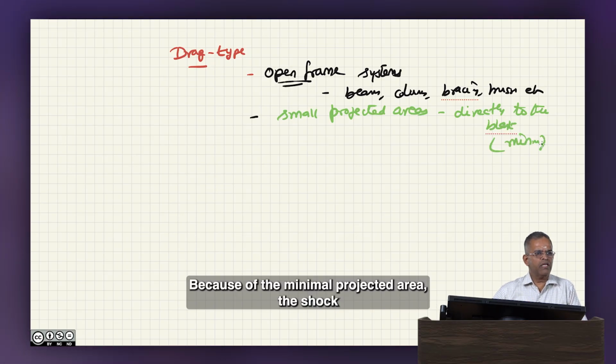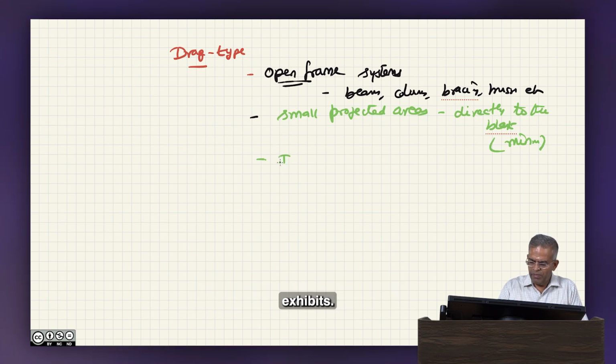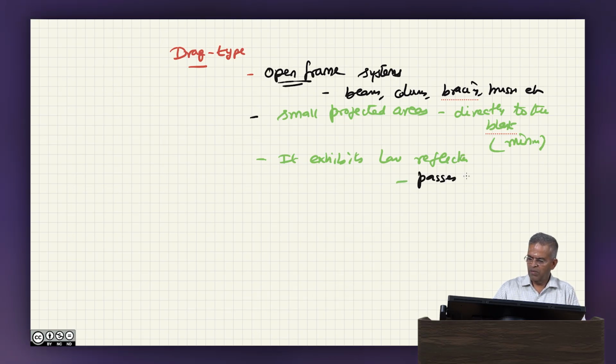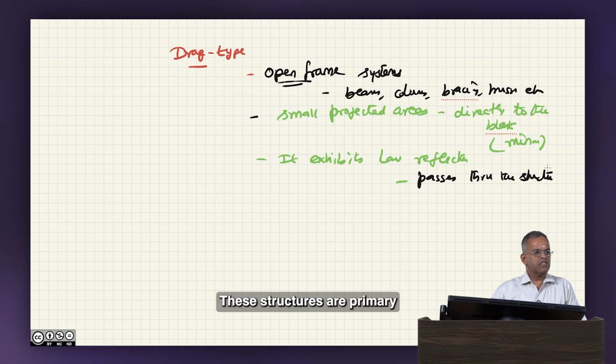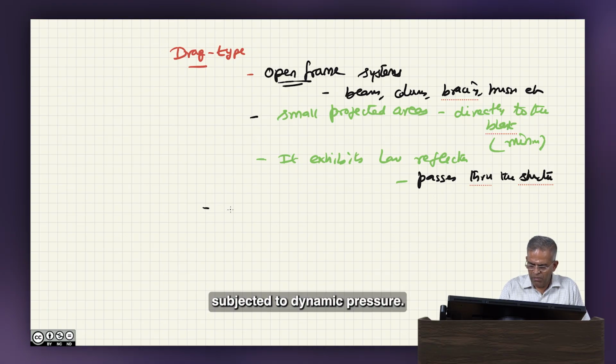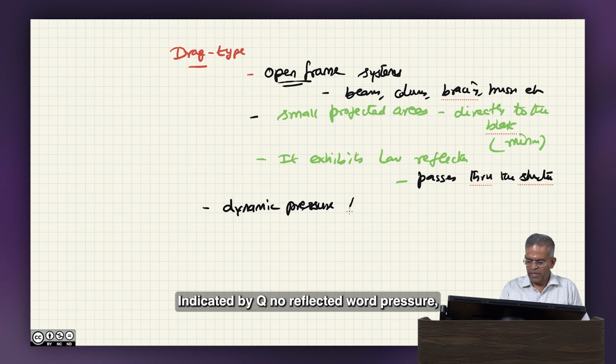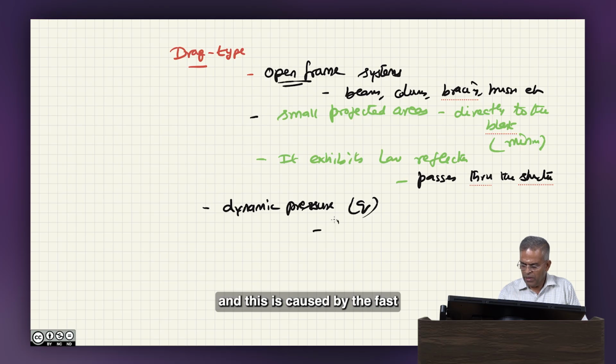Because of the minimal projected area, the shock waves pass through the structure and therefore it exhibits low reflection because it passes through the structure. These structures are primarily subjected to dynamic pressure, indicated by Q, no reflected overpressure, and this is caused by the fast moving shock wave.